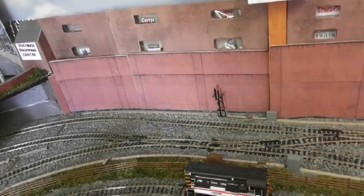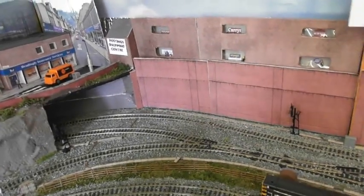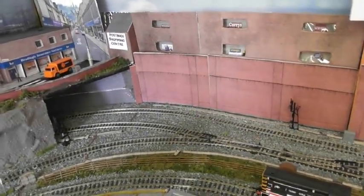So I had to rip up all of that bit there and redo it, so I've lost a bit of stuff. So I will be ordering more anyway. I knew I was going to need to order more.